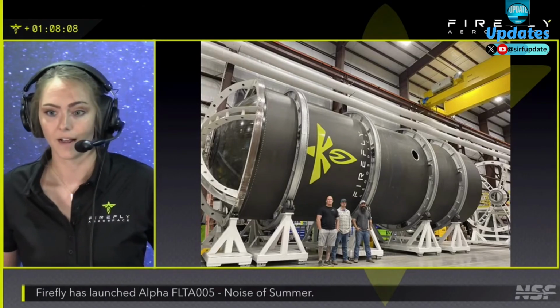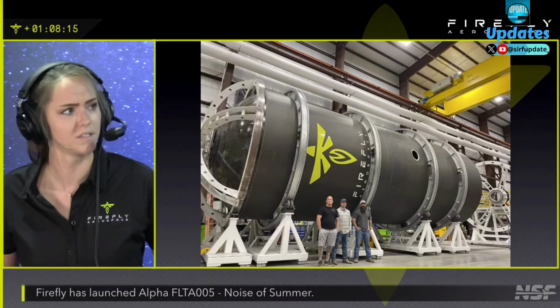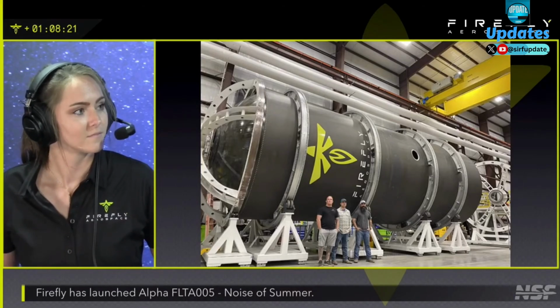Right. So I think, I can't remember off the top of my head, it's something like a third of the length of the full stage 1. It's a subscale, right? You're working on the processes to lay this thing up and get it produced, so you don't need to make it the entire length. Not a smaller diameter, just a smaller length. Yeah, it is the full diameter. It is shorter axially, and that's just for our development tank.